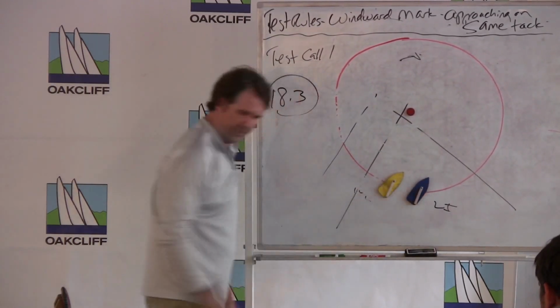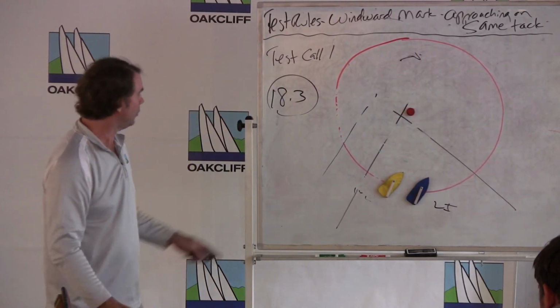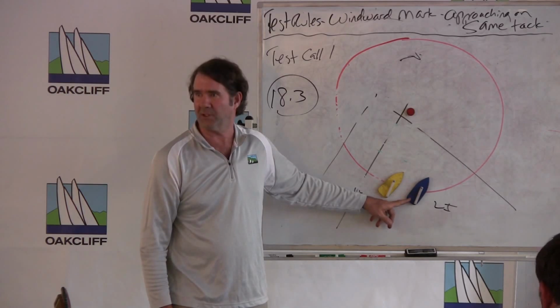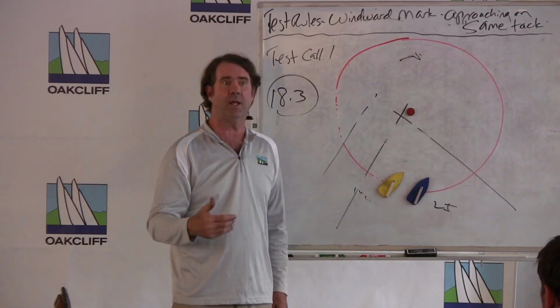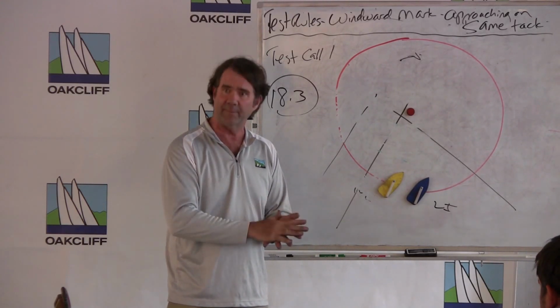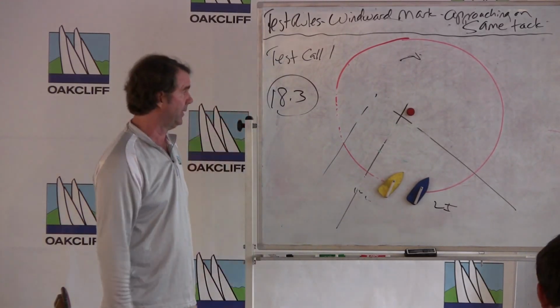The boats enter the zone here. And for some reason, the blue boat doesn't tack. Maybe because she doesn't want to cause a collision, because Rule 14 always applies. And you can be right under the racing rules, but cause damage, liable to lose points and money.